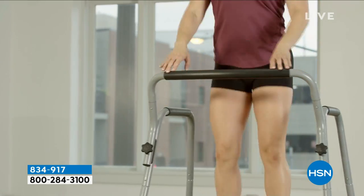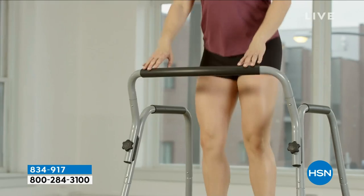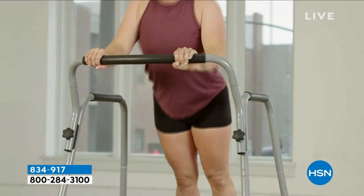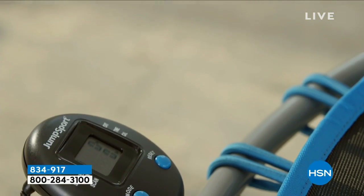And a lot of times when you see those kinds of classes, sometimes you might have to pay an extra gym fee. And then you have to reserve your trampoline, because they only have so many. And you have to be on the schedule of when they do it. Or there's a better option. You do it at home.